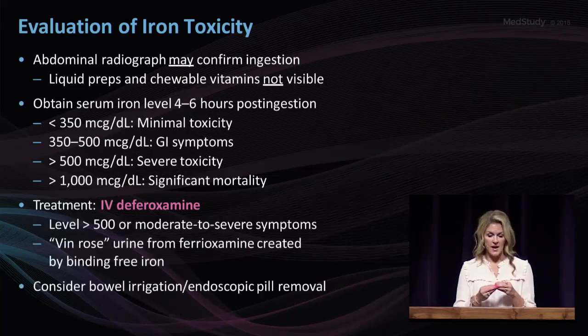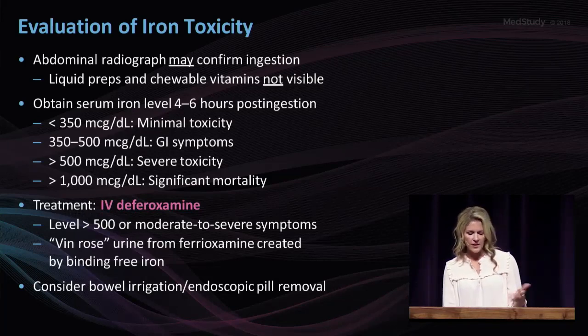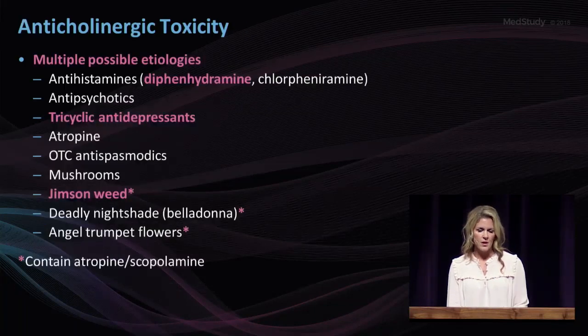It just binds up the iron. You will see a vin rose urine because of the iron that is bound up. You excrete it, and your urine changes color. That's that classic vin rose urine. Consider bowel irrigation or endoscopic pill removal. I guess if there's a large quantity in your stomach, that would maybe be an indication to pump the stomach if that's available, but we don't do that very often.